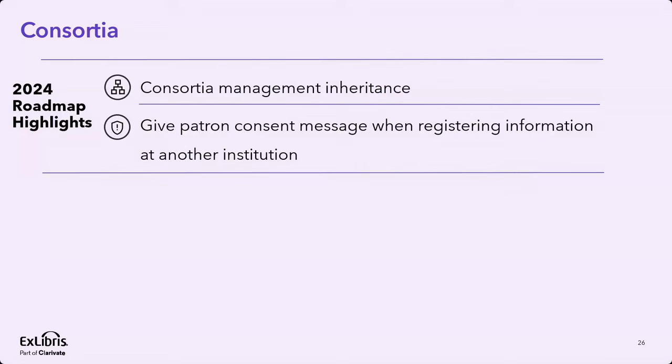The next enhancement under the same category is the consent message that is being displayed to patrons that would like to request an item from another institution of the fulfillment network. It is done mainly for security matters. It was released in February, and before that, when a patron wanted to request an item from another institution, behind the scenes, the patron's information was shared with the other institution. The reason for the sharing of their personal information is to calculate the terms of use and policies behind the scenes, to define the request conditions, etc.